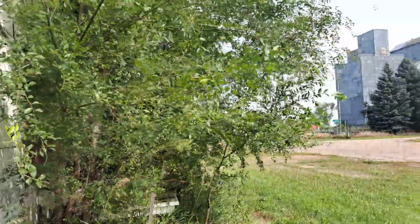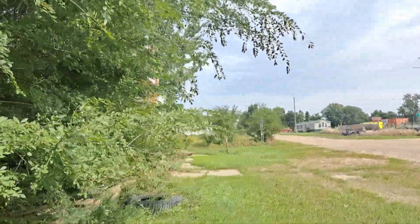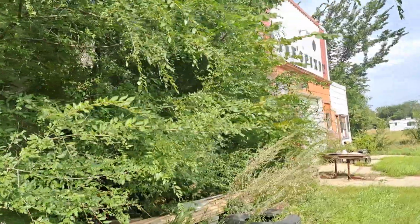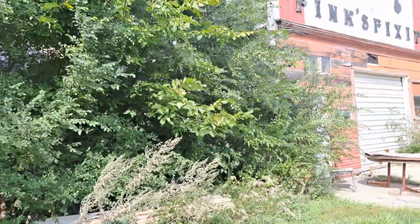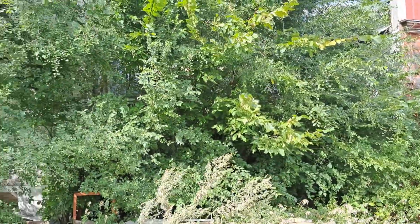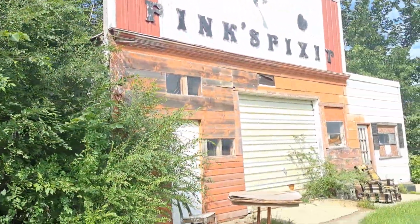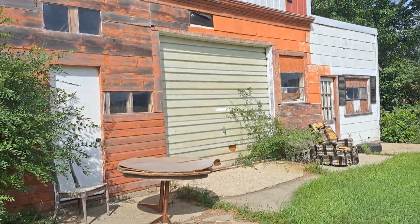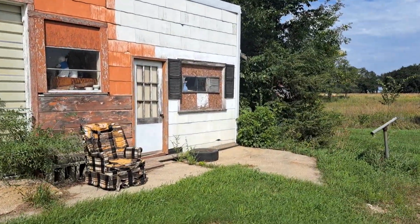Jump over to the front here. You can see the old grain elevator up there. We're going to check that out too. That looks like it's been abandoned as well. You can't even see from the street where these buildings are connected, but it looks like somebody had their house and fix-it shop here, all in one unit, connected. You just work next door.